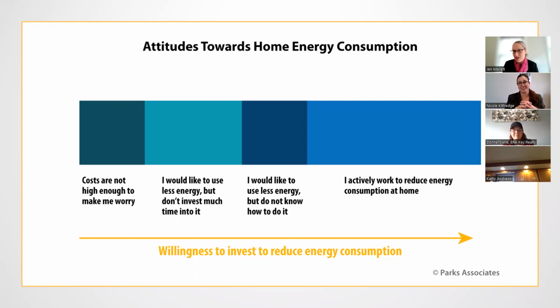They study a lot about energy, where it's going, what people think about it, and what existing homeowners think about it. You can see here that about half the people are in the category where they'd like to use less energy, but they don't know how to do it. They would like to use less energy, but they don't invest much time into it because they're too busy to figure it out. There's a lot of marketing and information coming from utilities on rebate programs and all sorts of things. But what does that mean if I'm a busy professional, maybe with a family and other things going on? I don't have the time to figure it out. I need somebody to figure it out for me.